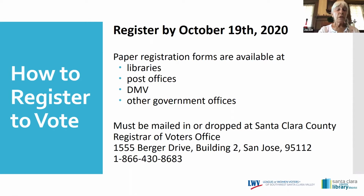If you have moved, if you have changed your name, you must re-register to vote. The deadline for registering to vote is October 19th. However, you can go to the Registrar of Voters office and actually register to vote and vote on election day. We will take a look now at the ways you can vote in Santa Clara County.